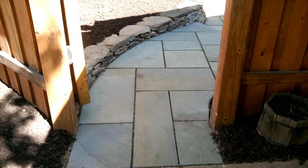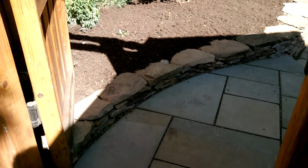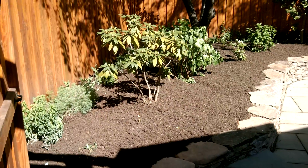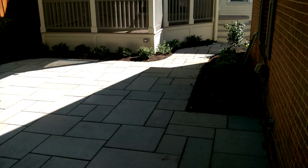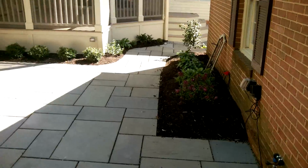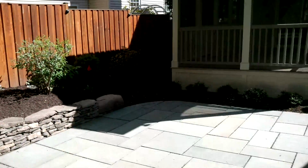Coming into the back here, we have a geocut flagstone walkway that is partitioned by a stacked fieldstone retaining wall for the flower beds, leading around to an open geocut flagstone patio that's sat on top of loose gravel and bordered by flower beds on both sides.